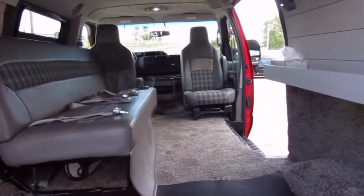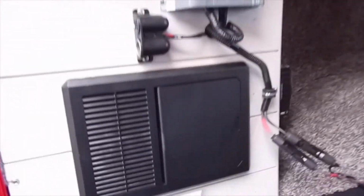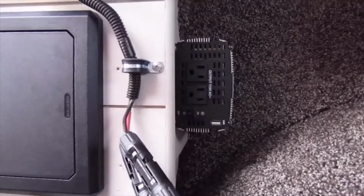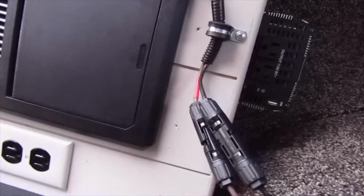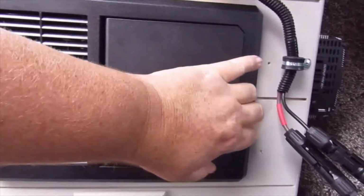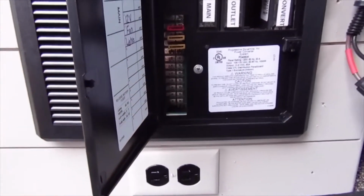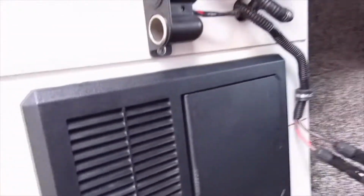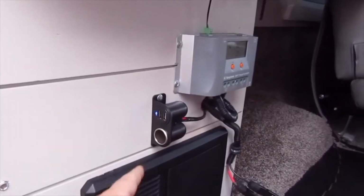Seat swivels up there. You got an outlet here. This works when you're plugged into shore power, but we've got an inverter back here if you're boondocking. This is all the solar connections. This is going to come with a 150-watt solar panel. There's a lot of room for flexibility if you guys want to add a refrigerator or whatnot. But we do have a 12-volt outlet for just a 12-volt cooler.